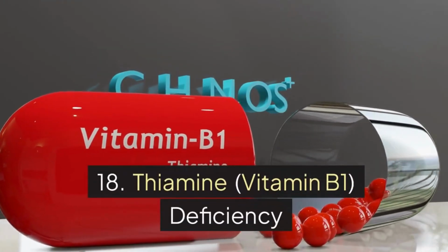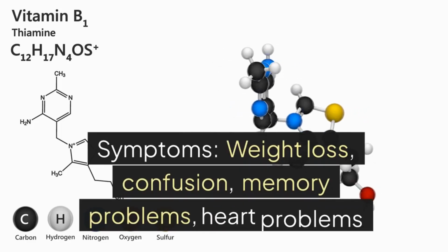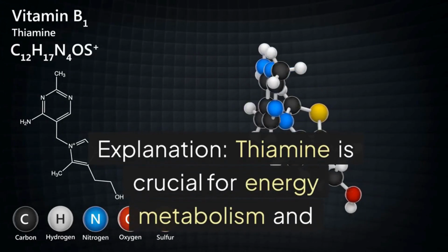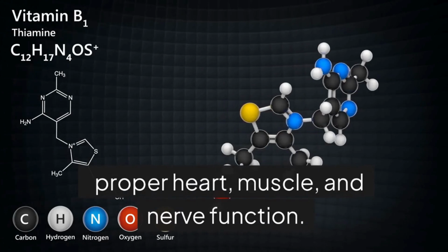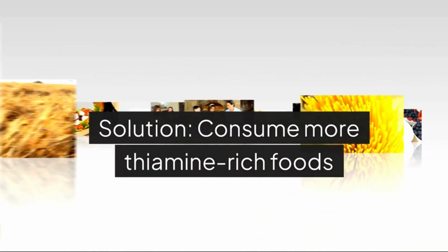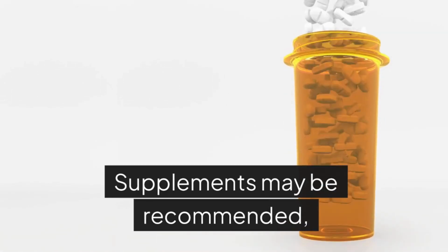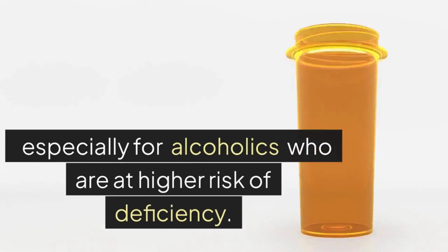18. Thiamine, vitamin B1, deficiency symptoms: weight loss, confusion, memory problems, heart problems. Explanation: thiamine is crucial for energy metabolism and proper heart, muscle, and nerve function. Solution: consume more thiamine-rich foods such as whole grains, legumes, and nuts. Supplements may be recommended, especially for alcoholics who are at higher risk of deficiency.